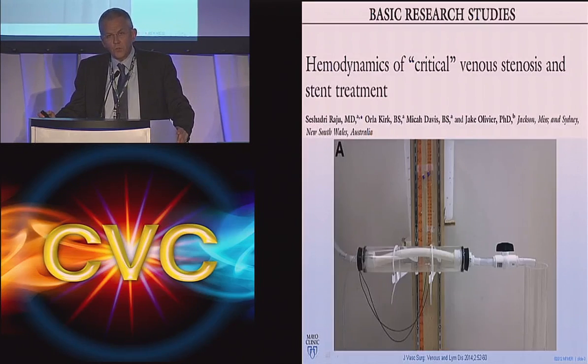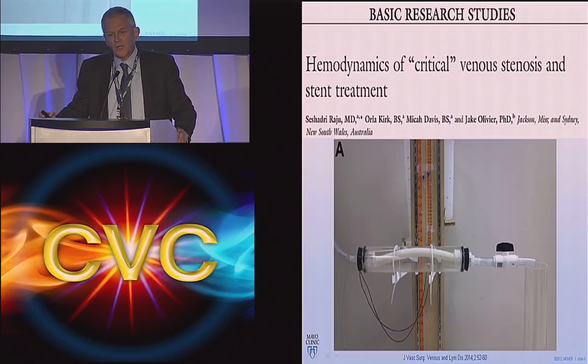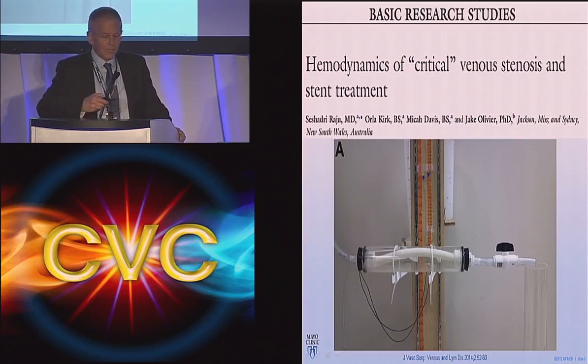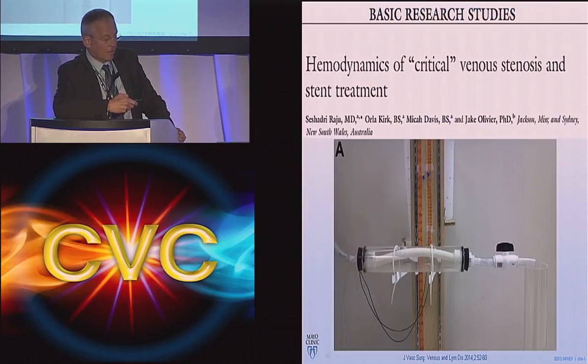This is a new paper by Dr. Raju, just published in the last issue of the Journal of Vascular Surgery, the venous and lymphatic portion of the publication. It demonstrates a test on the table, a bench test, which has been known for a long time by the cardiothoracic surgeons, which in practicality is a rigid tube with a Penrose drain inside.